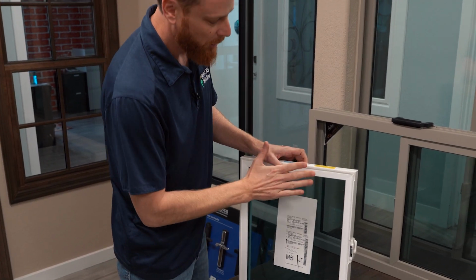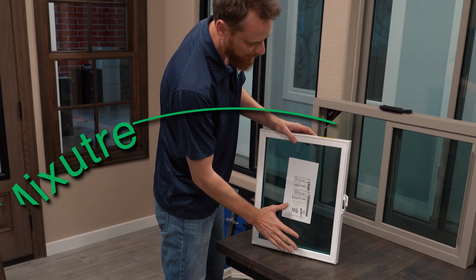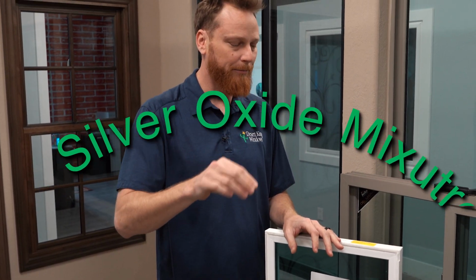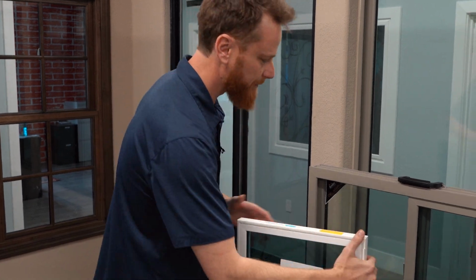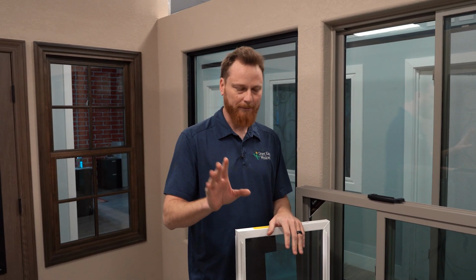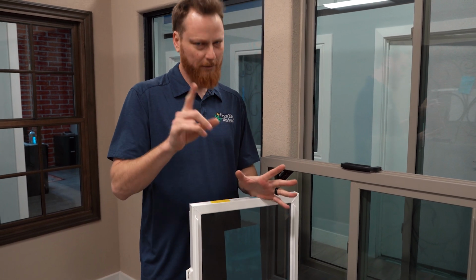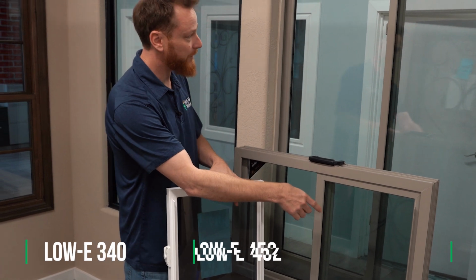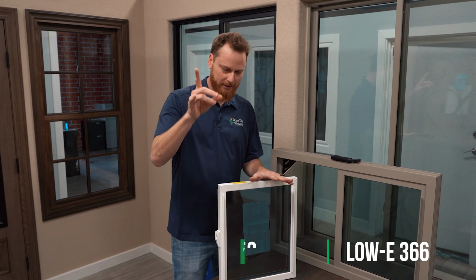Low E coatings are layers of silver dioxide, typically silver dioxide. It's not just that, but that's the most popular one to use. Cardinal Glass is the top manufacturer in glass in America, bar none, okay? And they make it simple, okay? It's not gonna sound simple at first, but bear with me here. They have the 340 glass, the 452, and the 366. Whoa. What does that mean? I'll tell you what it means.